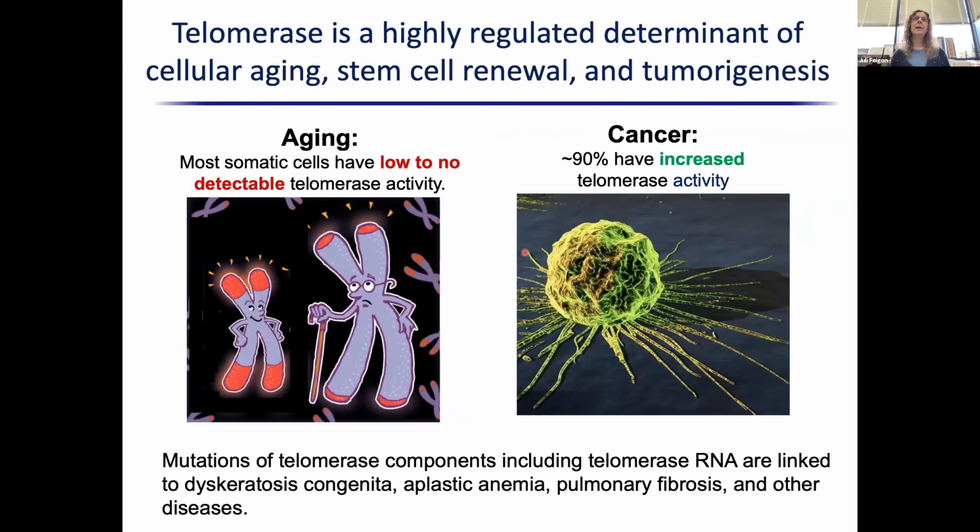Now, telomerase is of such enormous medical interest because it's a highly regulated determinant of cellular aging, stem cell renewal, and tumorigenesis. Contrary to what you might think, most of our somatic cells really have no telomerase activity. And in fact, every time our cells divide, our telomeres do get shorter until they reach such a short length that cells then stop dividing and go into cellular senescence.